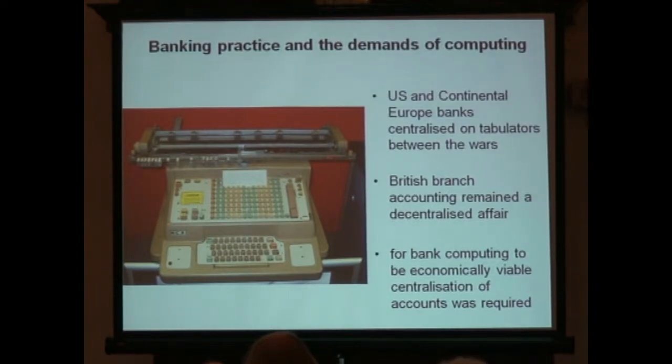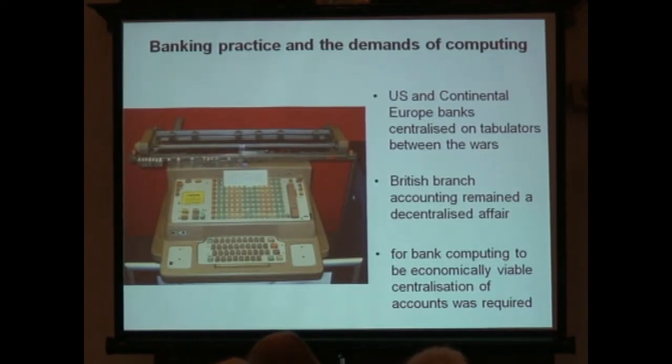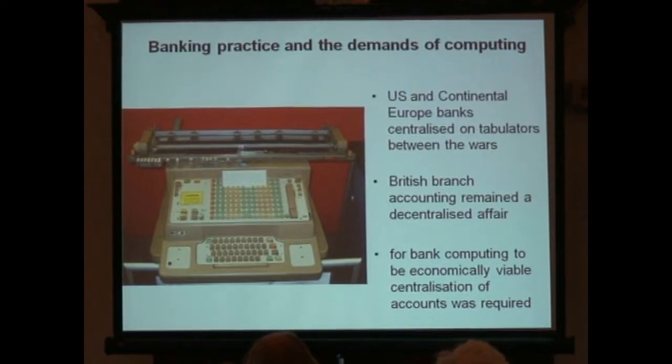So they centralised on tabulators between the wars, as had a lot of continental Europe. So they were already using punch card machines to do their branch accounting. This wasn't the case in the UK. In the UK, they used machines like this NCR32 here within the branch. It's a combination of an adding machine and typewriter, in order to update accounts on a local basis. So each branch would have a number of these and they would update accounts locally.